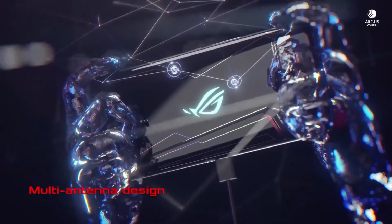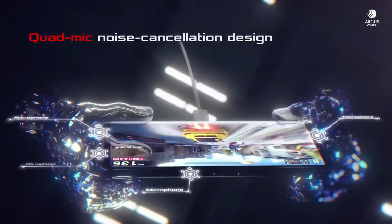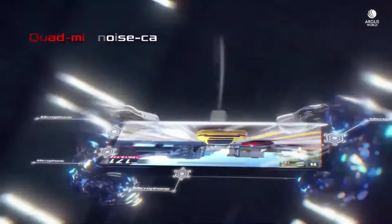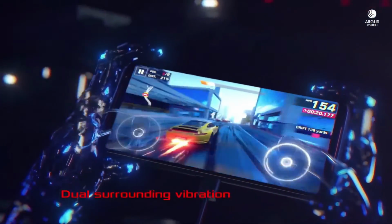What is up, guys? Today we're going to be talking about the best gaming smartphones for 2020. So let's go ahead and get started with the Asus ROG Phone 2. Now you can find this anywhere from 600 to, if you want the maxed out version, like 900. This is an excellent smartphone.